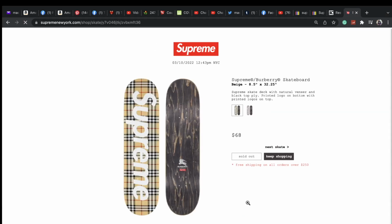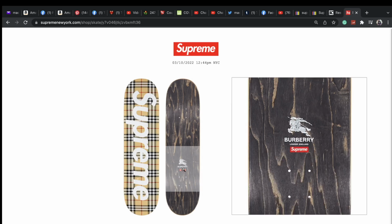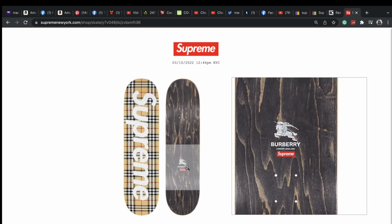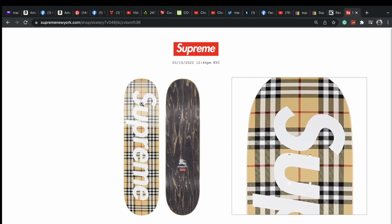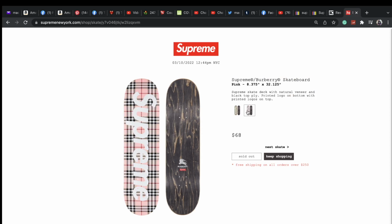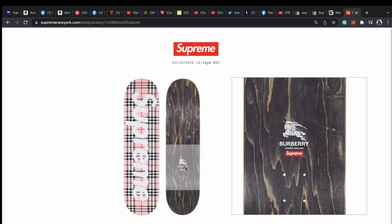And this one is the last item of the drop, Supreme Burberry Skateboard Deck, beige color, 8.5 inch by 32.25. Supreme Skateboard Deck with natural veneer, with the black top ply, printed logo on bottom with the printed logos on top. Retail price on this is $68. So on the top you got the Burberry logo and then the branding over there, London, England, and with the Supreme red box logo. This is what it looks like on the bottom. Nice. And this one's the pink color, 8.375 inch by 32.125 inch. And it is sold out.